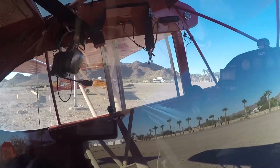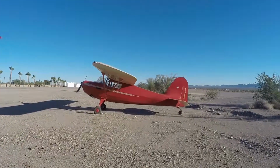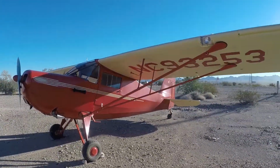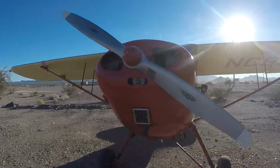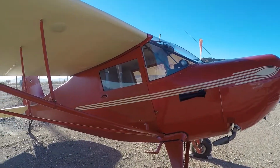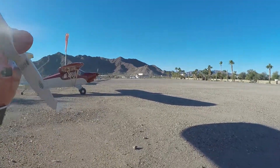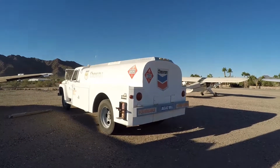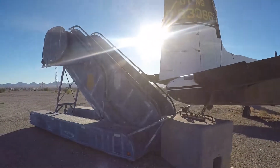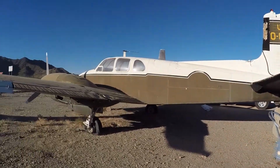Looks like a 2-passenger one. And we got this one right here on the end. And right here we have an old fuel truck. Oh, these are very old. These aren't running.